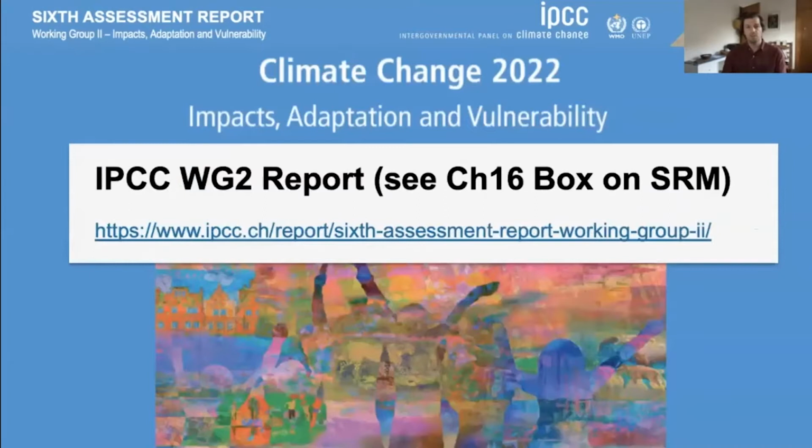You can find more details on this IPCC assessment of solar radiation management by looking at Chapter 16, specifically the cross-working group box on solar radiation modification at this link. Thank you very much.